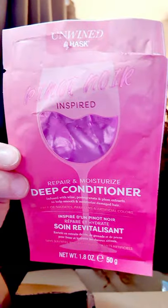It was good. The next thing I got, and this is another deep conditioner, this was really good, and this was the Unwinding by Hask, the Pinot Noir inspired repair and moisturize deep conditioner. This was really good. I got this in a box and it was so lovely, and it left my hair feeling really soft, really nourished, really bouncy.